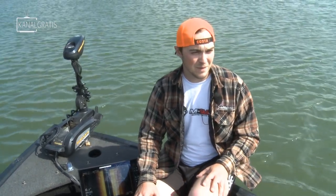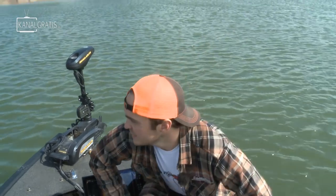This spot is a bit deeper than the rest. Everything else there is 3 meters, but we found a place where we have 5 meters. We don't see too much bait fish on the bottom, but there should be perch around there. So let's go get them before taking some lunch. So let's go.